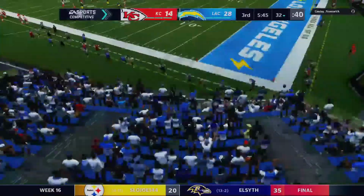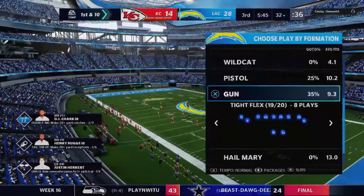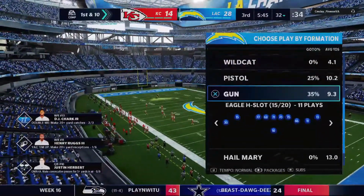A big kick that time, 52 yards. And it'll be Charger football here as they take over. At their own 32-yard line.